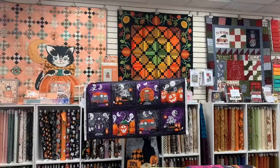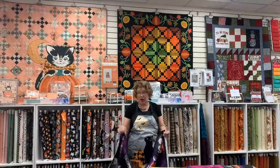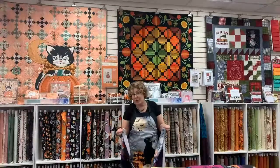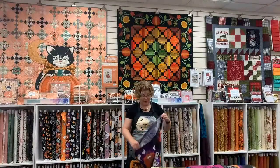So these blocks, what you can do is just cut them out, and then cut giant squares of alternating fabrics to make a simple square quilt. Of course, you can do something more elaborate, but sometimes it's just really fun to showcase the fabric. And both of those are $8.99. They are 24-inch panels.